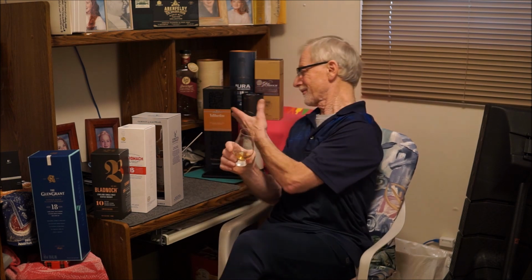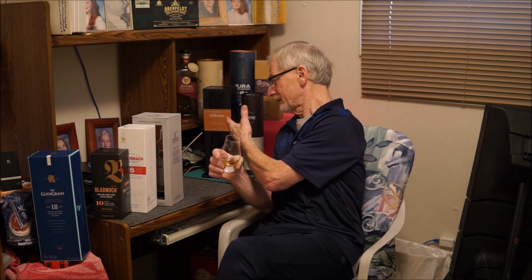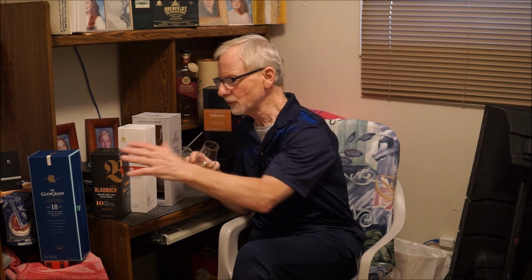Is it as thick as, let's say, the Murray here, the Tullibardine Murray? No, it's not quite as thick as the Tullibardine Murray. It's a little bit lighter than that, but certainly it's got some sweetness. Almost got the sweetness of the Glen Grant wood too.